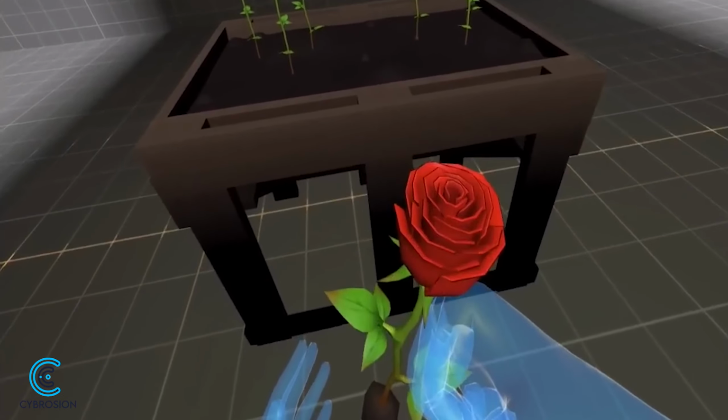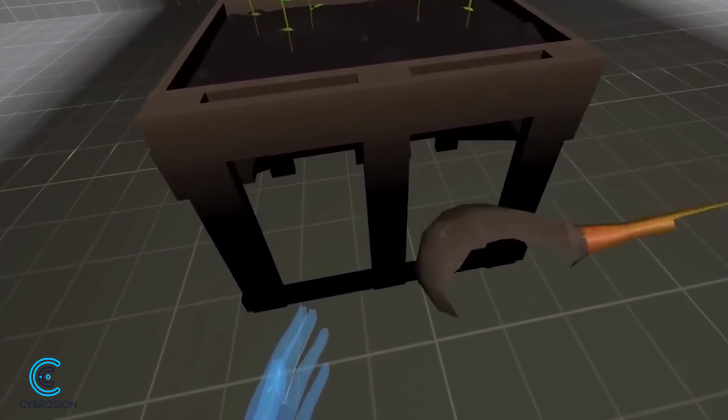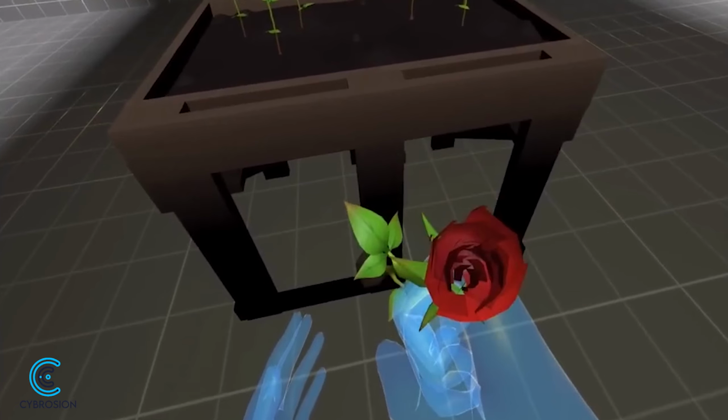And I got to try this out when I picked a virtual rose, smelled the floral on one end, and then flipped it around to smell the dirt on the other.